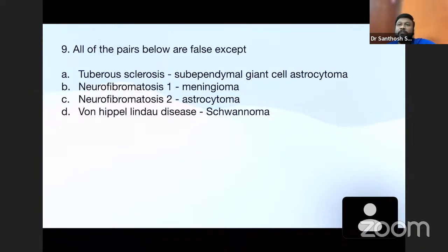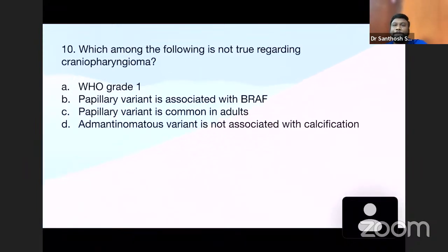All of the pairs given below are false except option A, tuberous sclerosis, subependymal giant cell astrocytoma. Option B, neurofibromatosis 1, meningioma. Option C, neurofibromatosis 2, astrocytoma. Option D, von Hippel-Lindau disease, schwannoma. So tuberous sclerosis and SEGA are right. Neurofibromatosis 1, it is going to be astrocytomas or neurofibromas. Neurofibromatosis 2, it is going to be schwannoma. And von Hippel-Lindau, it is going to be hemangioblastoma. So the best answer is option A.